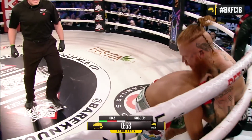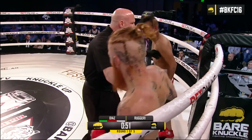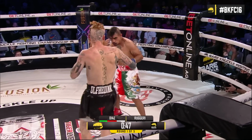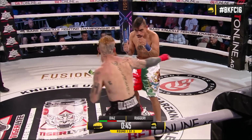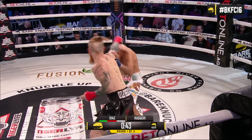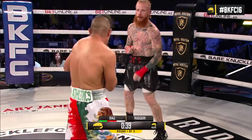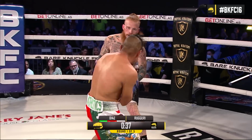Ruggeri trying to time the left. Again, he's a natural right-hander who prefers to fight in the southpaw stance. But that gives him a different balance of power being naturally right-handed. You see the diversionary tactics with the lead hand now for Ruggeri. Wants to showcase not just the intelligence, but the creativity.